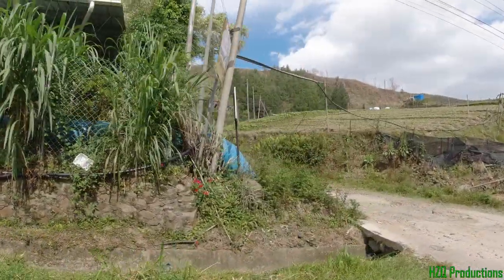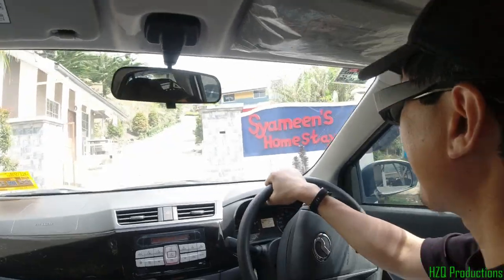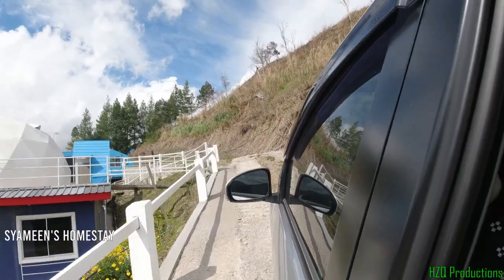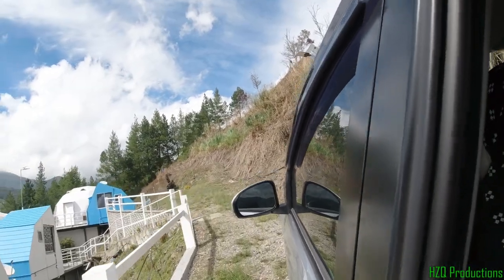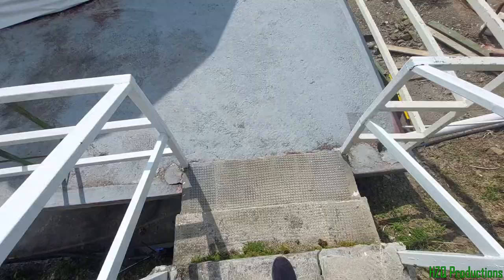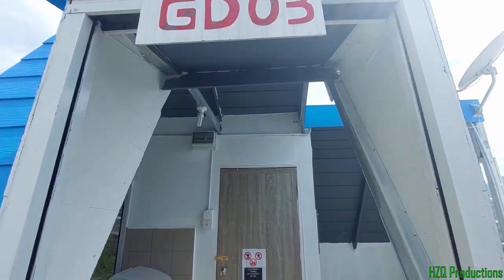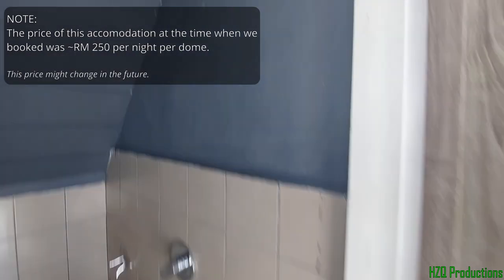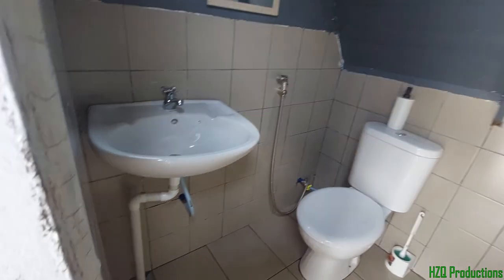Let's go. It is almost 3 p.m., which means it's almost time to check in at our new accommodation, which is Syameen's Homestay. But more specifically, we were interested to try out its fantastic glamping domes. Glamping dome. Now, at the time when we booked, the price of this accommodation was 250 ringgit per night per dome.